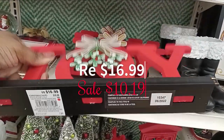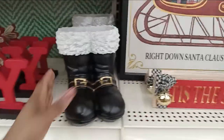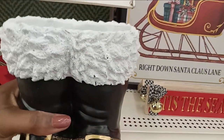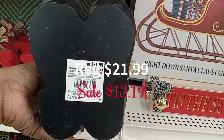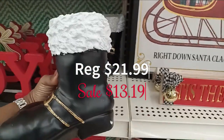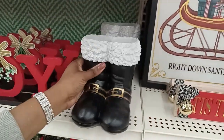This joy sign, just so you know, was not heavy, it was actually kind of lightweight, and it wasn't thick at all. I feel like this might break easily if you handle it too roughly. I thought it would be heavier and thicker than that. It not being heavy isn't a problem. The material was just a lot thinner than I expected it to be.